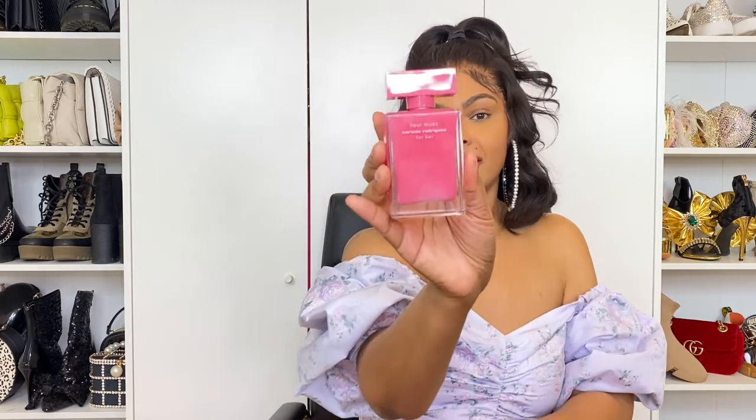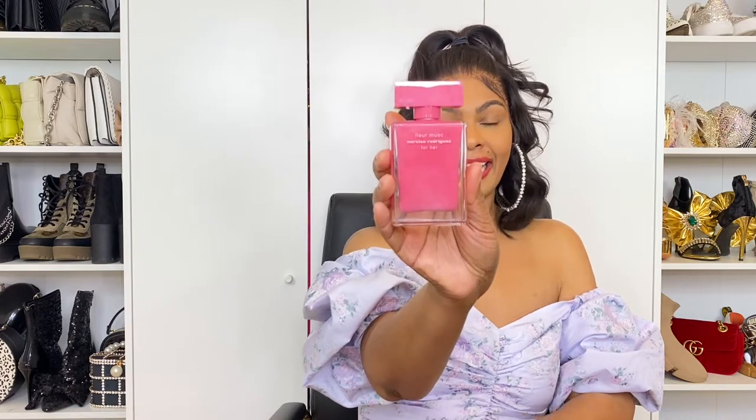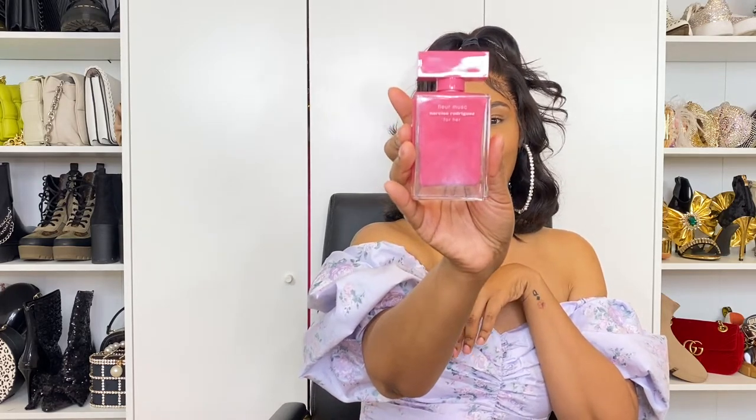But it smells good. It's definitely a spring scent. And get it, I'm going to leave a link down below. I actually got this on sale at Nordstrom Rack. So, yes, let's get down to our next scent.